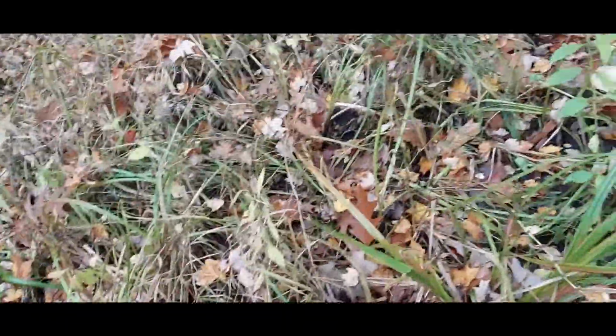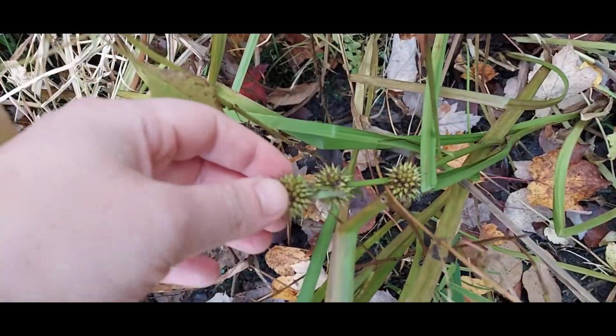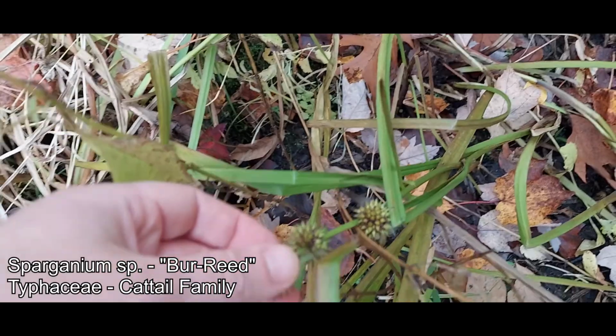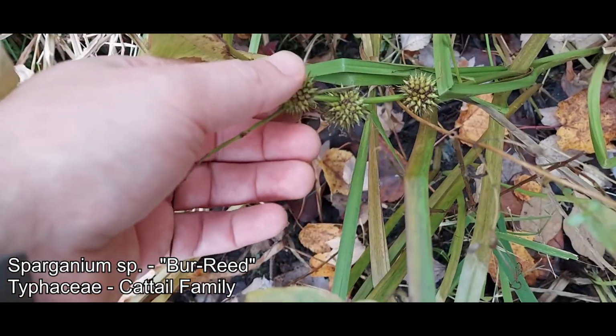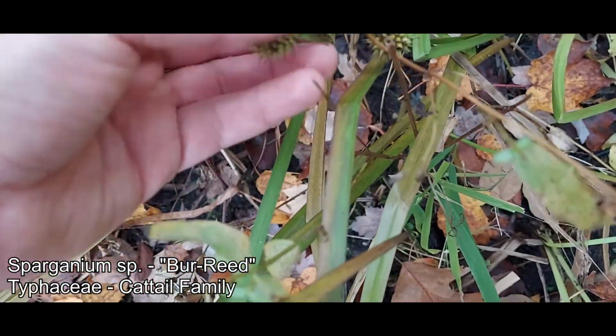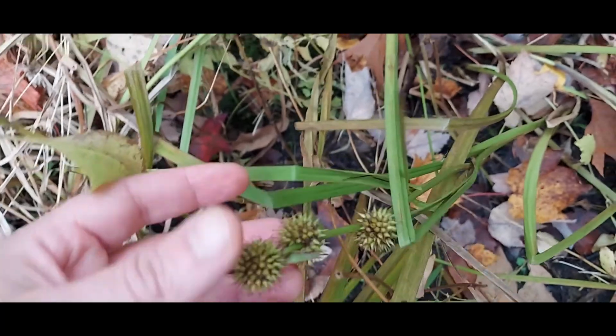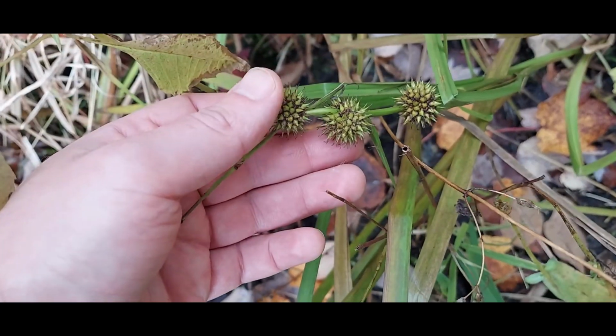Okay, so real quick detour. Just want to show you an interesting plant I didn't really get to talk about much over the summer, and that's this species of Sparganium here. Sparganium is the genus. No clue what species. There's quite a few, and indeed quite a few species native to both the east coast of the U.S. and to temperate, subarctic, and arctic regions around the world.